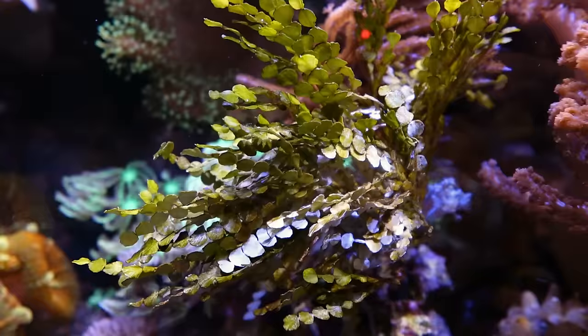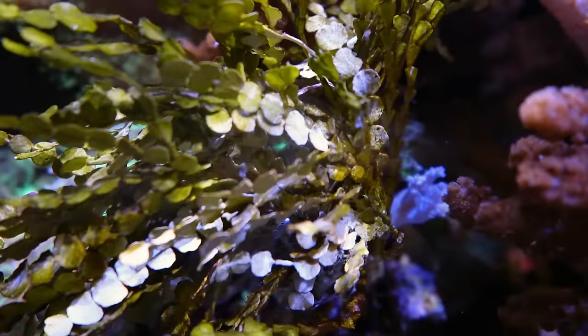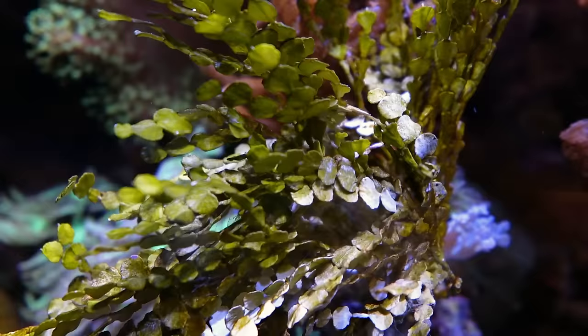What's this? Halimeda. Halimeda, which is a type of macroalgae. Semi-toxic. And what forms most of, see the white where it's dying back a bit there? That's what forms as calcium carbonate and the sand that you see around in the Caribbean region, for example. That and coral rock, but yeah, so it forms into sand.